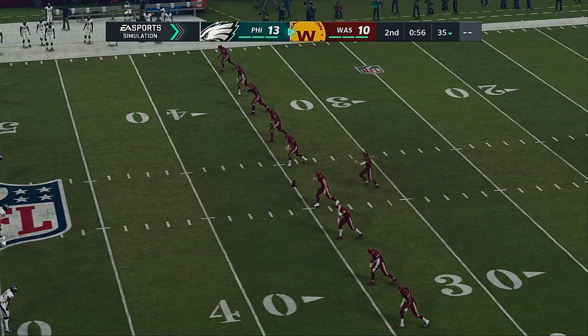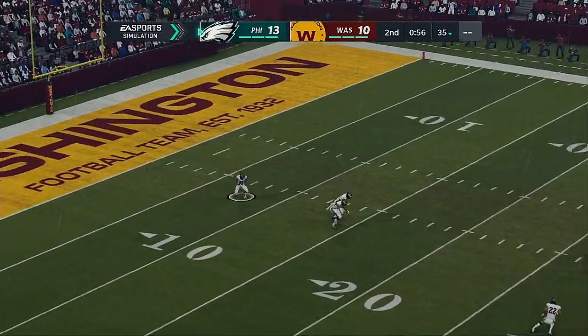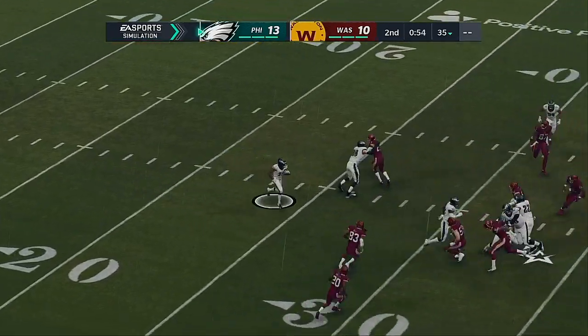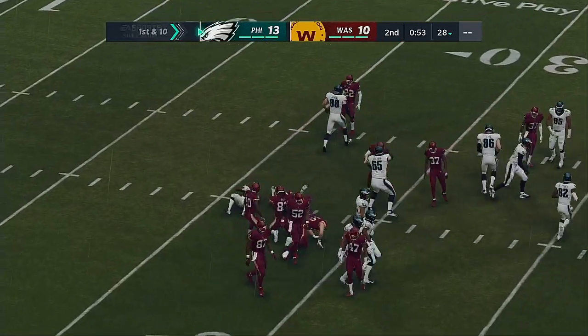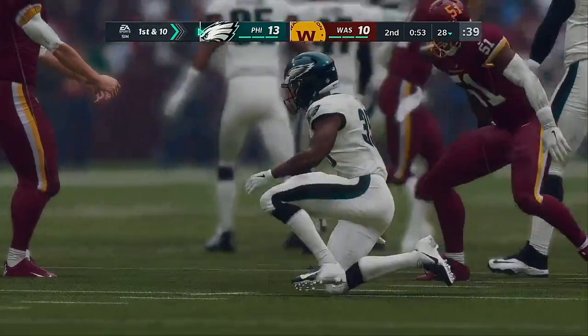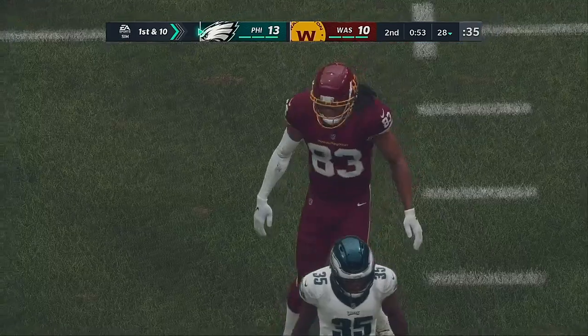So not much time to speak of remaining in this first half as the kick's away. This one taken just inside the 10. And they will wrangle him down a couple yards shy of the 30. Philadelphia getting set to take the field. And you're under a minute to go here in the half.